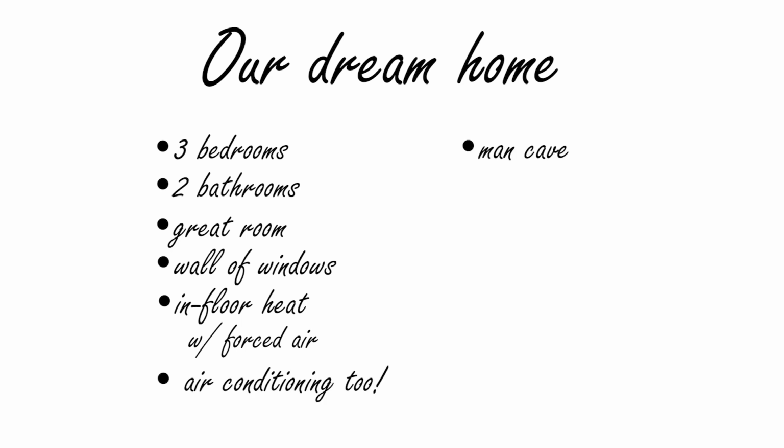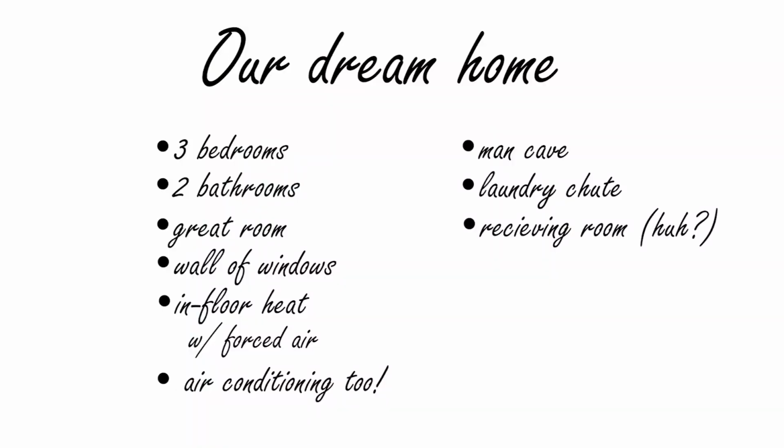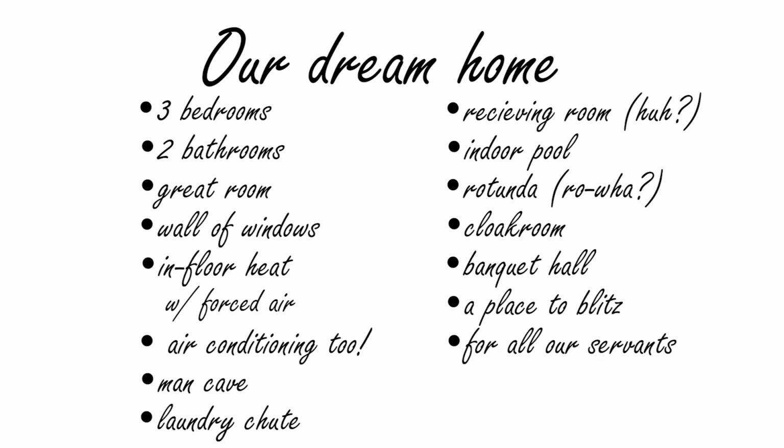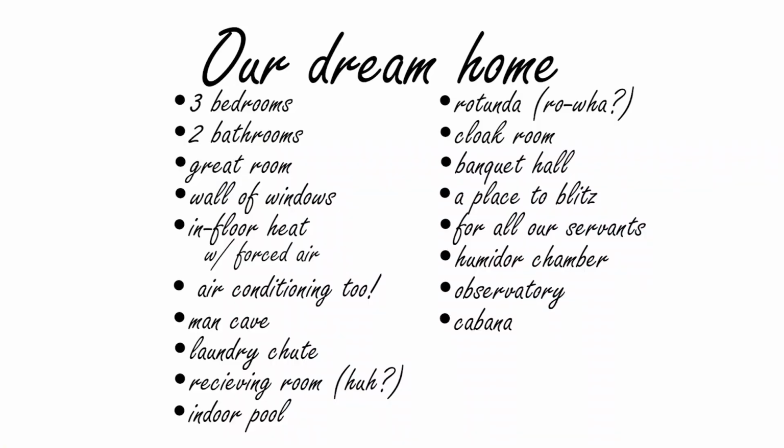I would like a basement. We'd like a laundry chute. We also would like to have a receiving room, an indoor pool. We like to stay fit. A rotunda and a cloakroom. A banquet hall, a ballroom. Ooh, a servant's ballroom. And a humidor chamber. Observatory, cabana, armory, rooftop helipad. What about the stables?